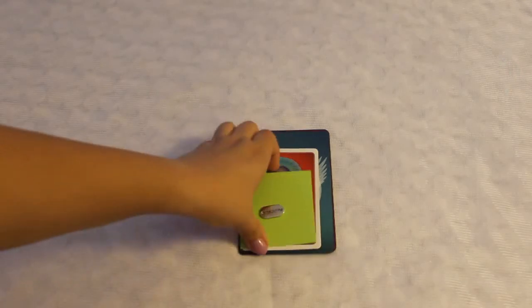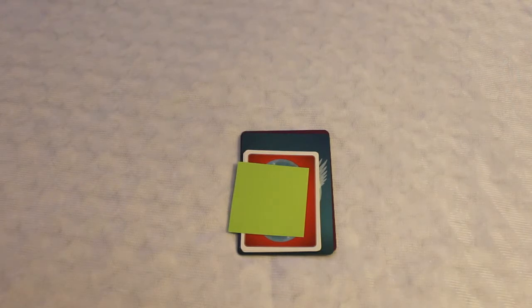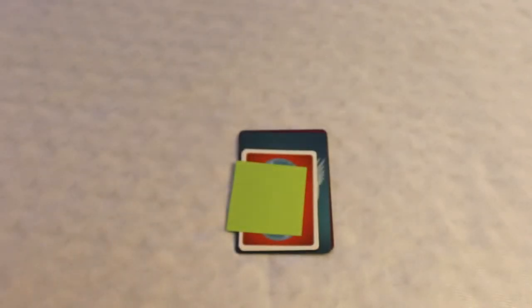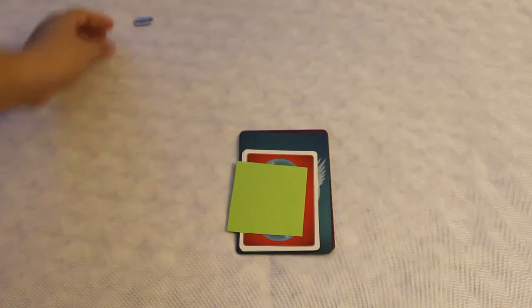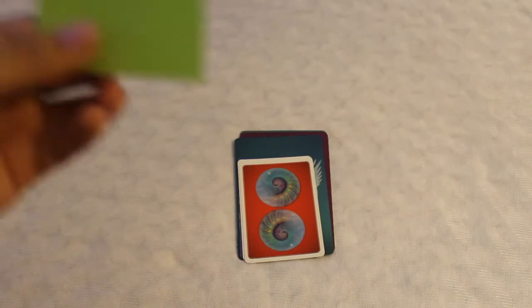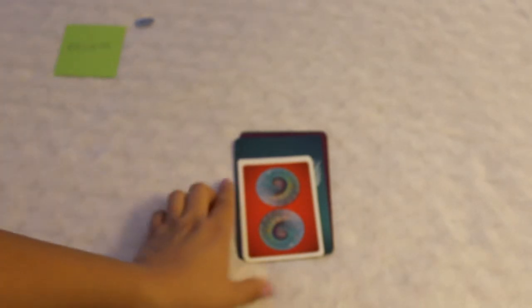So you are the green pile, and your charm says imagine. I'll get that in focus. There you go. So that's your guys's. Let's see if that's a theme, or it's going to have something to do with it. So we'll keep that up here. So we'll start with this one and see. Believe. So we'll see. We're gonna draw those 2 first.